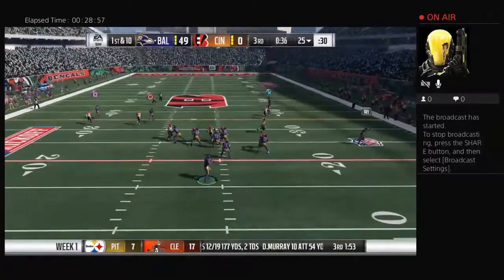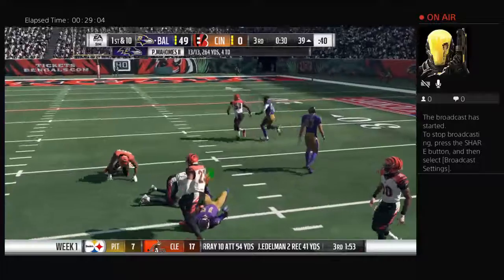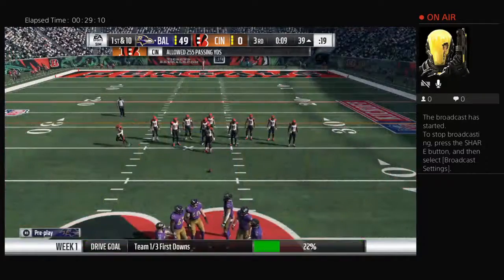Now a play fake here on first down. Got it complete to Crabtree. And he's taken down, but not before he gets this into enemy territory across the 40. They give him a gain of 37.